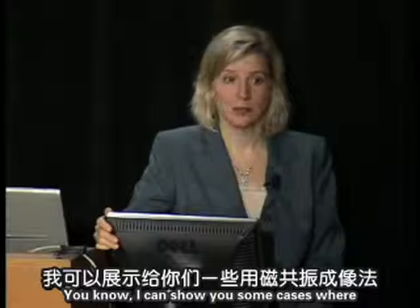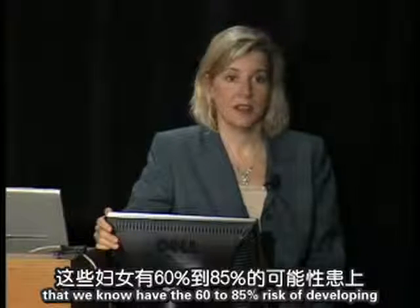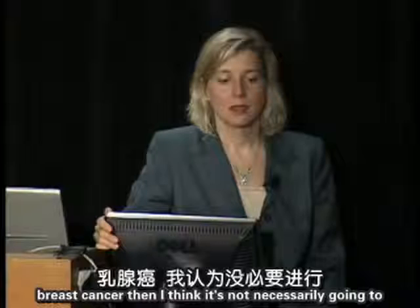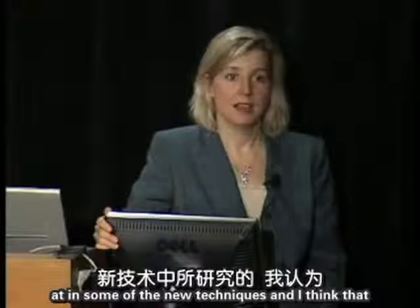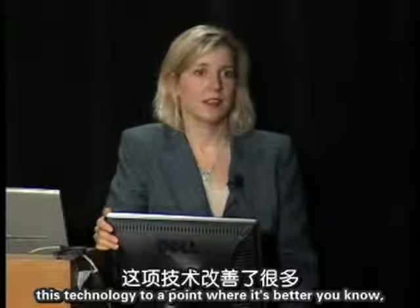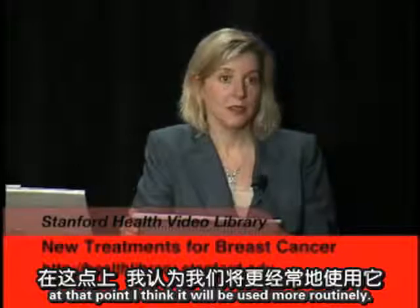So, you know, I can show you some cases where we diagnosed it by MRI, but these are anecdotal cases, and until we have established, from clinical trials, established use in women who are not carriers that we know have this 60 to 85% risk of developing breast cancer, then I think it's not necessarily going to be standard of care until we've really sorted that question out. And that's what these trials are looking at, and some of the new techniques. And I think that the work that Dr. Daniels is doing is really bringing this technology to a point where it's better. If we can be sure that we're picking up breast cancers better than mammography in all comers, then at that point I think it will be used more routinely.